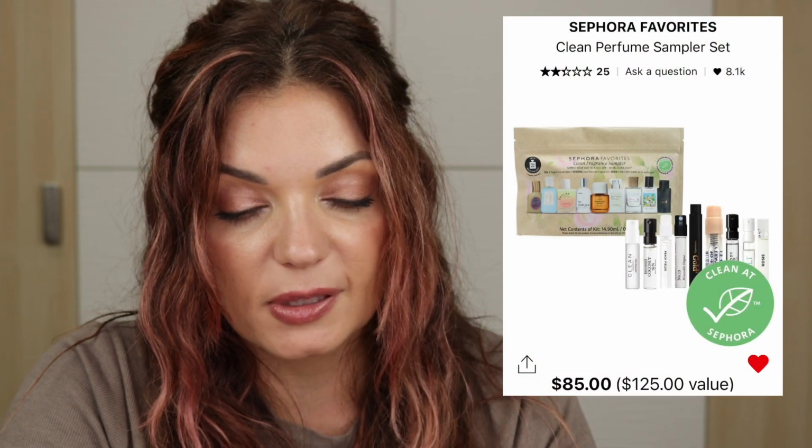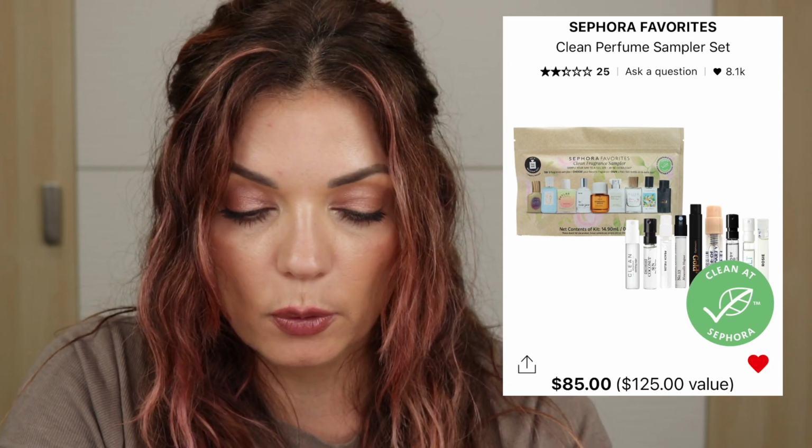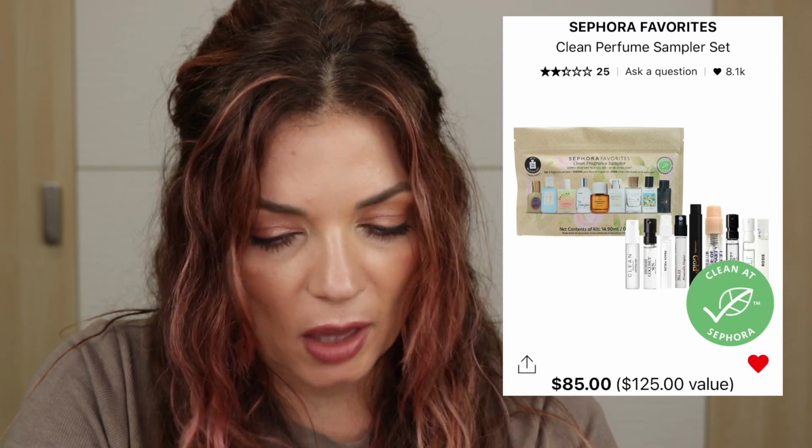Another one that I want to talk about is the Sephora Favorites Clean Perfume Sampler Set. Clean can mean so many different things to so many people, but there are a couple scents in here that I really enjoy. I do have this one in my cart right now because there's one scent in here that I like and it's a great deal. I'll get into that in just a second.